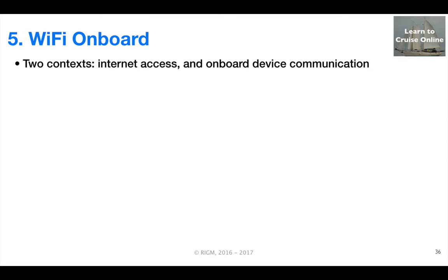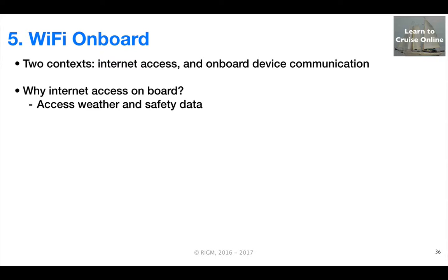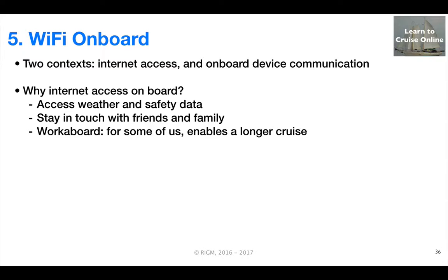In general, there are two contexts for talking about Wi-Fi on board: internet access and onboard device communications. There are a number of advantages to internet access on board, including having the ability to get weather and safety data, staying in touch with friends and family, folks like me who are workaboards, which enables a longer cruise, and of course there's entertainment.